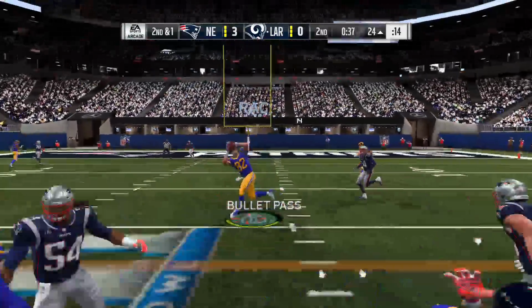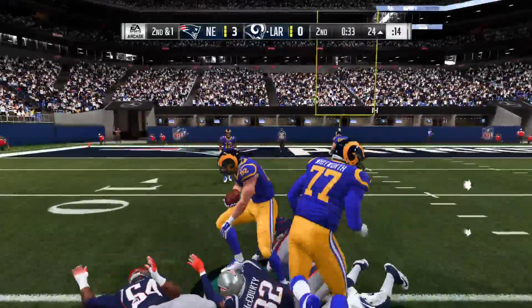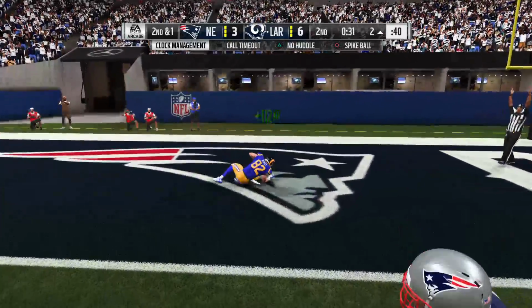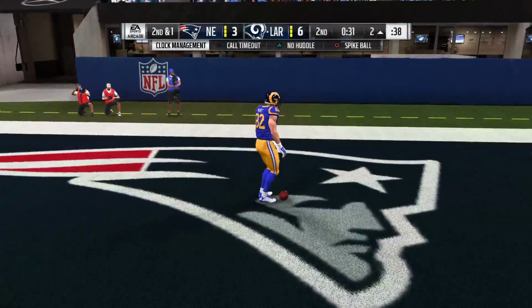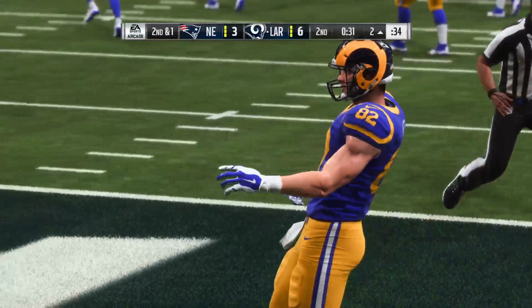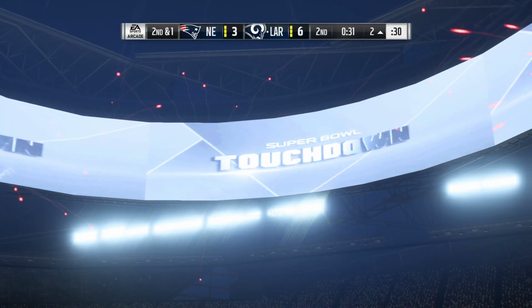On 2nd down, here's Goff. Firing quickly here, and that's complete. Open space inside the 10, and he'll get into the end zone. Touchdown, Rams, with the first touchdown of Super Bowl 53. And the Rams are in for 6.